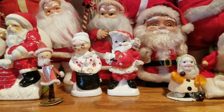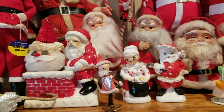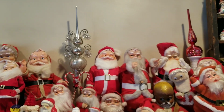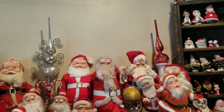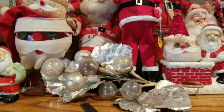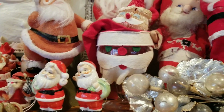Some more goobers, the Napco salt and pepper shakers. I had a pair similar to that when I was a child. More of my Santas. I do also have a Christmas tree topper collection. These are just 4 of them that you'll see here on the mantle. I have many, many more. I don't bring everything out every year to display. It's just whatever strikes me, whatever seems to fit, and we go from there.